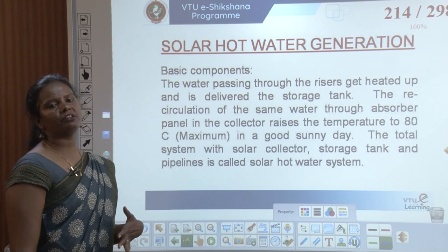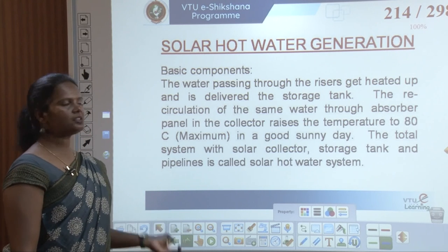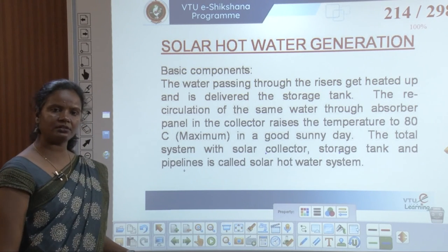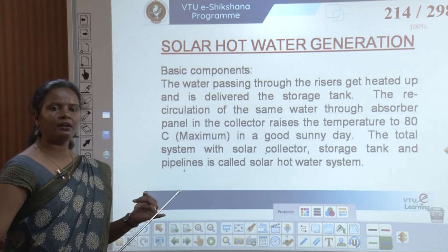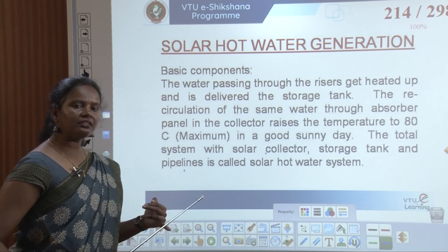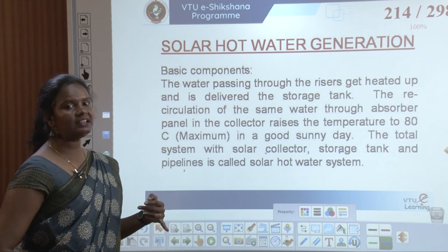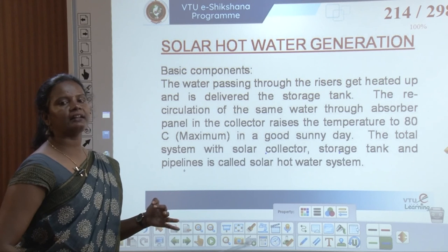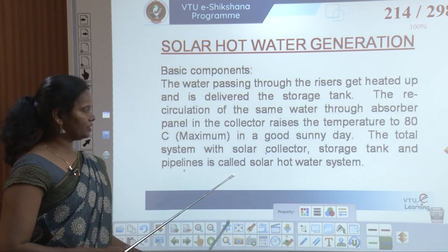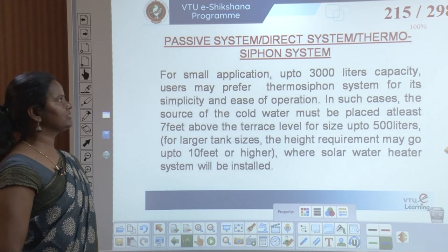The total system with solar collector, storage tank and pipeline is called a solar hot water system. The water which is passed through the solar collector, which has a surface coating on it, captures the heat energy and heats the water. Then it is stored in the storage tank and let into the pipelines. So that is a solar hot water system. That is the broad idea of it. There are different types which we can see.